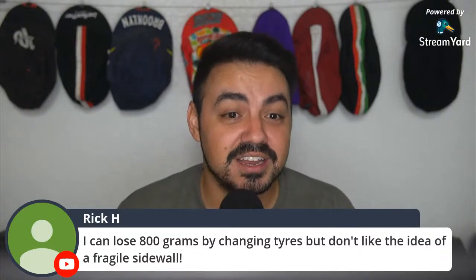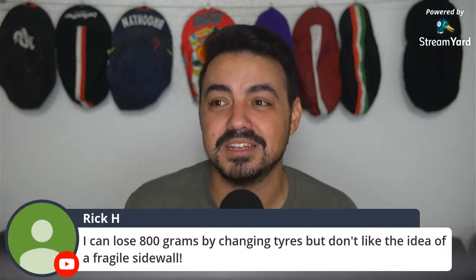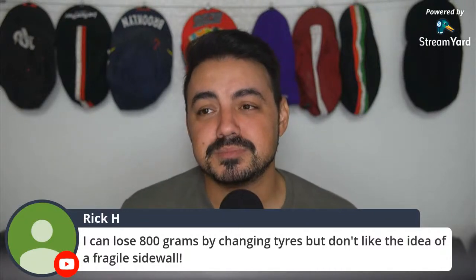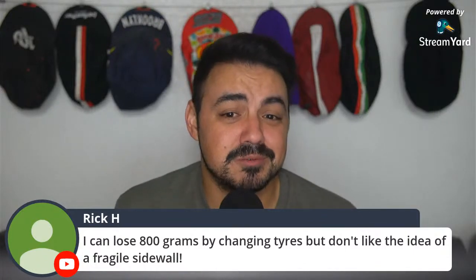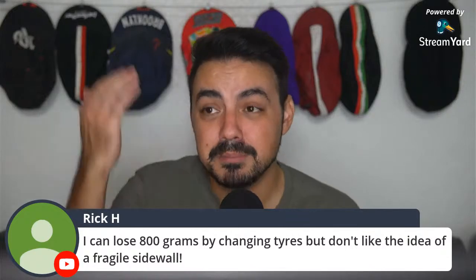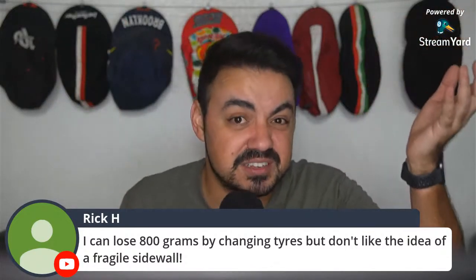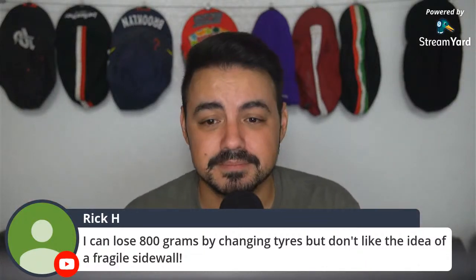Obviously, a sidewall cut is a sidewall cut, and I've fixed a few that worked, but it's definitely something you don't want to tempt. So, depending on the trails that you're riding, if there's a lot of sharp rocks and you get a lot of sidewall punctures, then obviously puncture resistance is going to outweigh lightweight and potentially suppleness of the tire. So again, it's really going to depend on what you need.